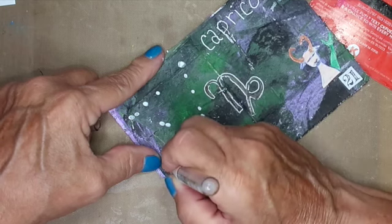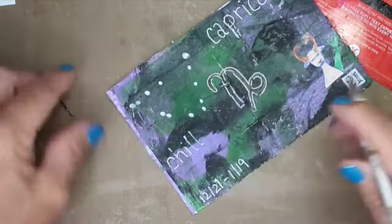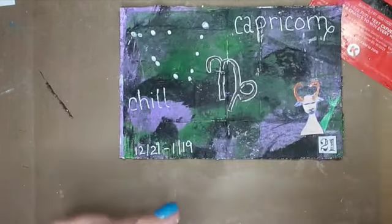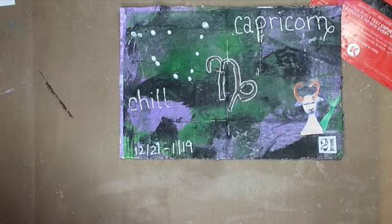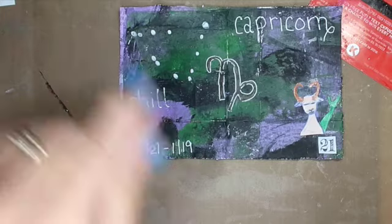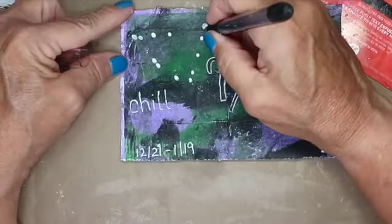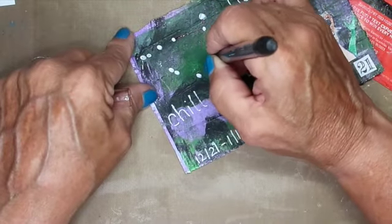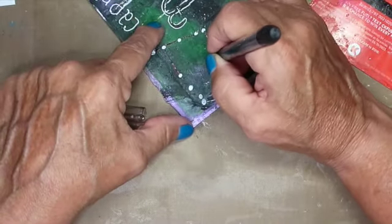There's my chill, and then I think I add a little black to it to kind of buff it up a bit. I like the way this one came out. So maybe I'm on a roll, or maybe the fact that it is my zodiac sign has got stuff to do with this. So attaching the make-believe lines to the zodiac constellation.